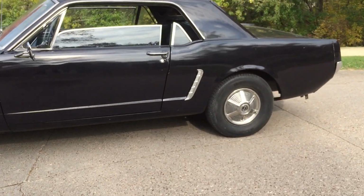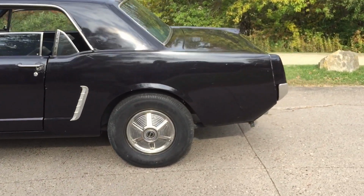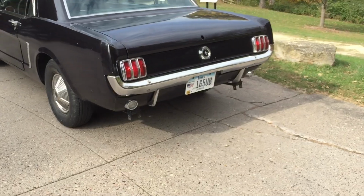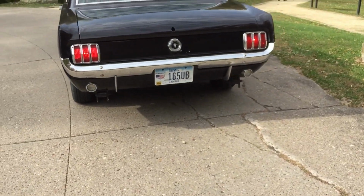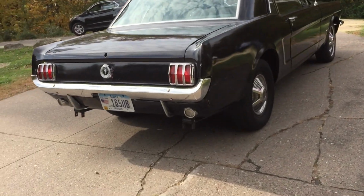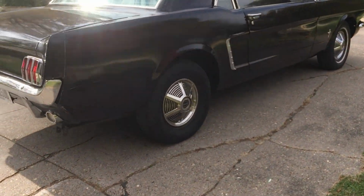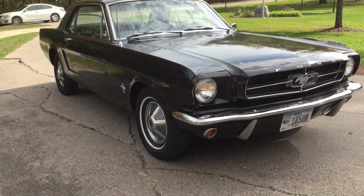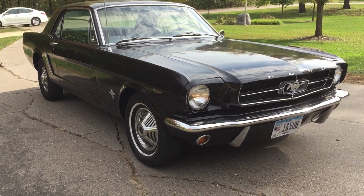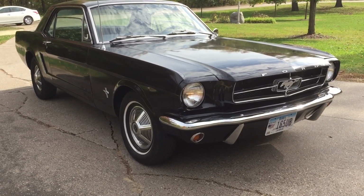So this is a '65 Mustang. It's a straight six car. I got it mostly because it's original. There's obviously a few things that Mustang connoisseurs will see here are unique, but for the most part it's pretty original. Original engine, original transmission. This is a straight six car. The interior is pretty original.